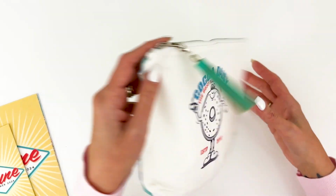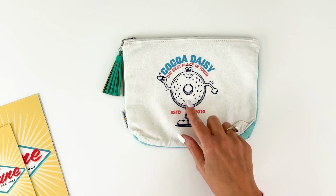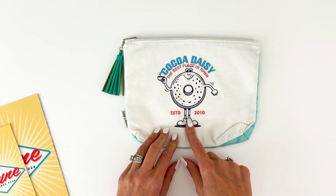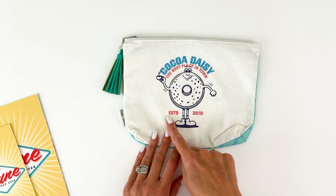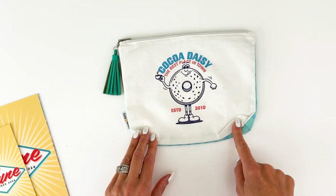And then the other side, if you're not a coffee lover, but you do love Cocoa Daisy and you do love bagels, this little guy, we have the Cocoa Daisy, the best place in town, and isn't he cute? Super, super cute. And then it has established 2010 because that's when I took over Cocoa Daisy. So we thought that would be really, really fun.